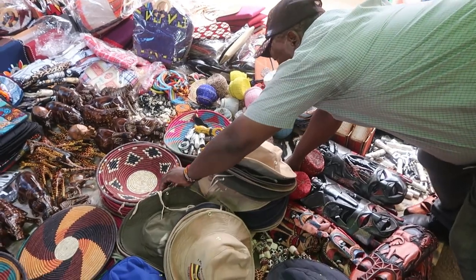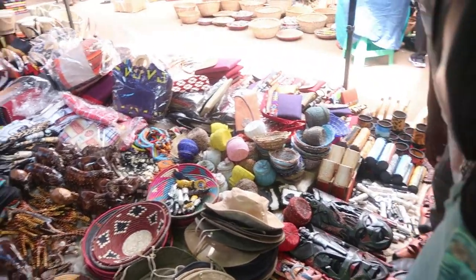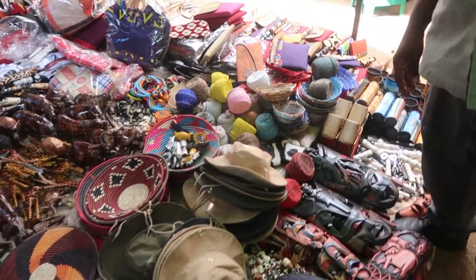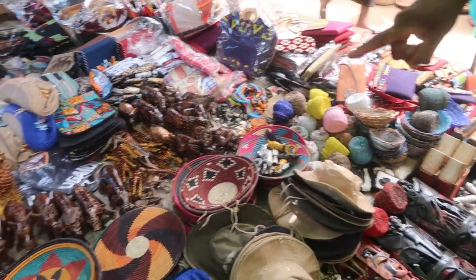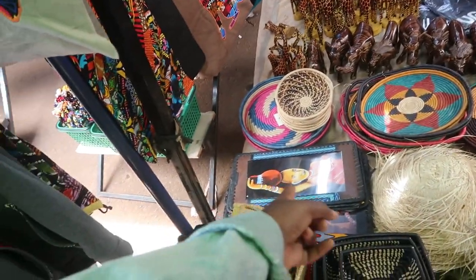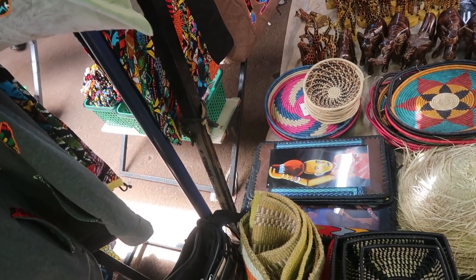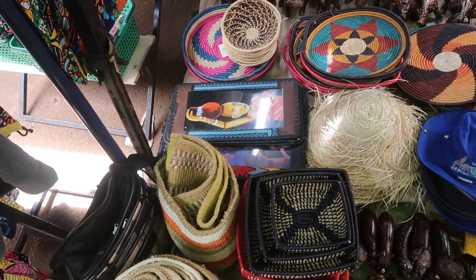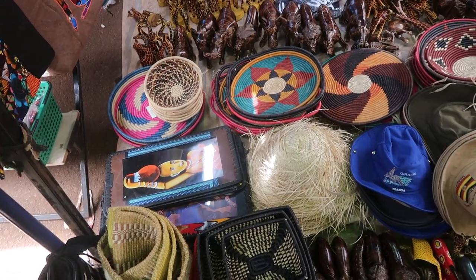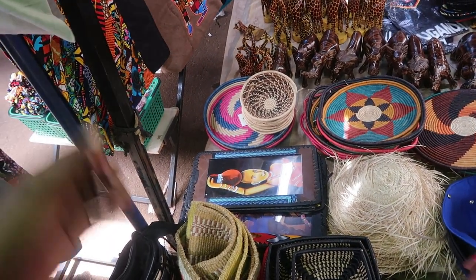No, I don't need a basket. She wants it for decor, like to put on the wall. Okay. How about this? Yeah, I don't like this one. I was actually looking for something like this, and then you just have three next to each other, but I don't like the things so much.